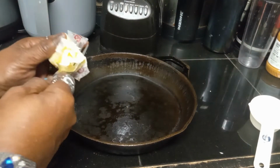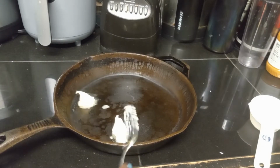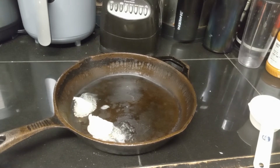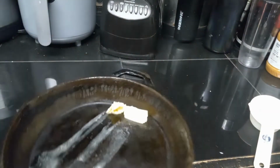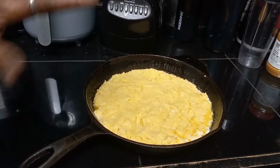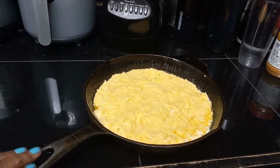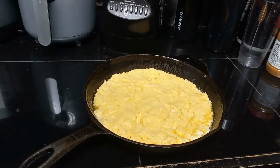I'm going to put some butter in here. This is the cornbread, and you can see how good that really looks. It's thick. Just go ahead and put it in your skillet. It's best to use the cast iron skillet, and I use butter. I am cooking mine in butter. I'm going to go ahead and put this in the oven, like I said, on 350 for about 20, 25, maybe 30 minutes, and then I will come back and show you the finished product.